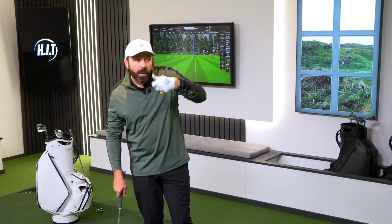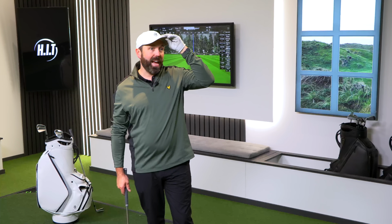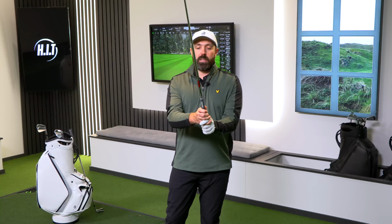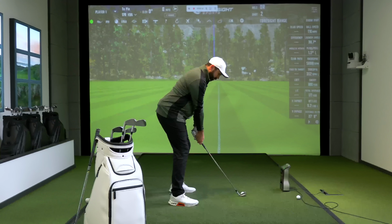Typically with a blade, you can be a little bit more creative, shot shape a little bit more. Sometimes as a higher handicapper, you don't want that ability to shot shape. You want a ball just to go up and straight. But again, these are for the better players, so they might want a little bit more creativity. That's a nice starting shot. We can get closer than that though.